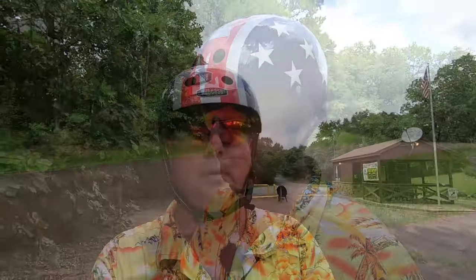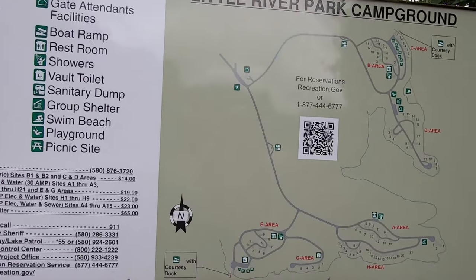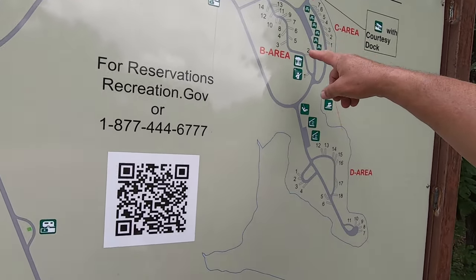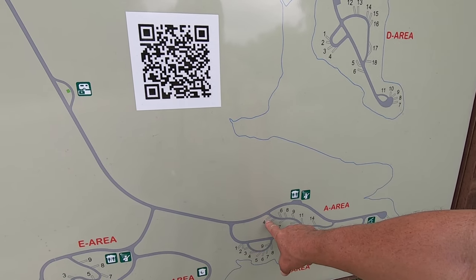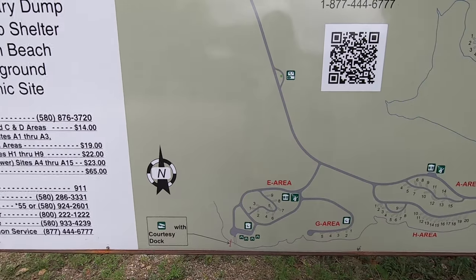Good stuff to know. I have made it to the front gate in my preliminary scouting mission for the FPV tour, and they've got a great big, looks like newly posted sign here that kind of tells you where everything is. So we just came from over here, the B and the D area. And this is where I'm set up, right there. And we've already seen this E area, the boat ramp.